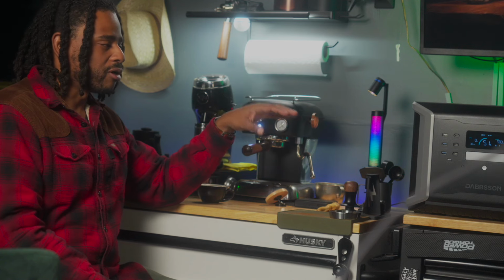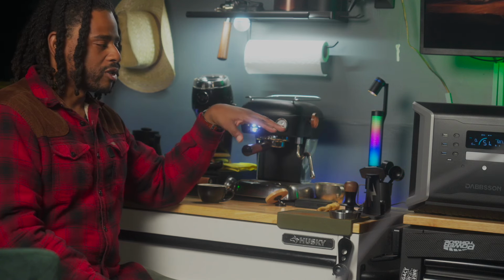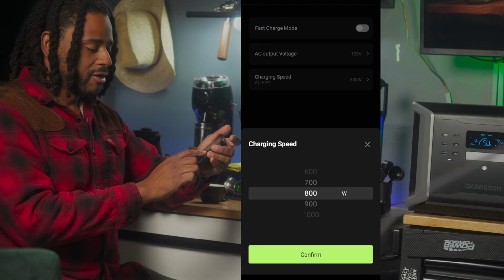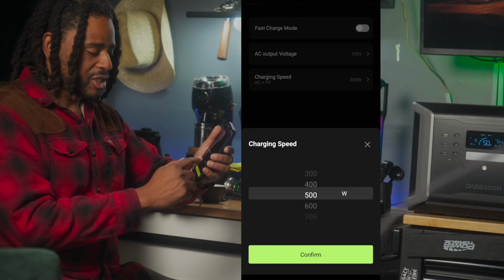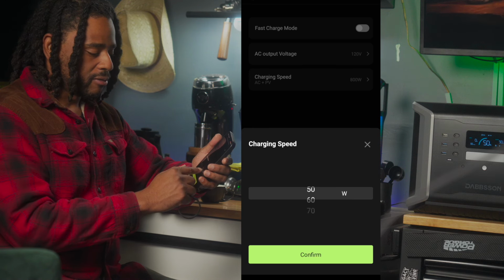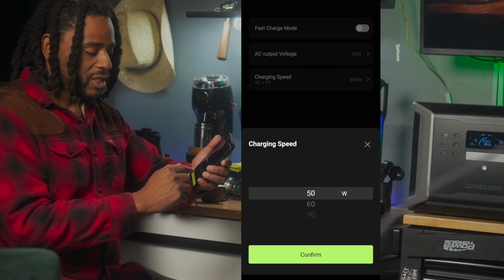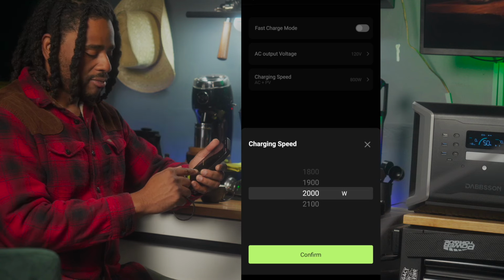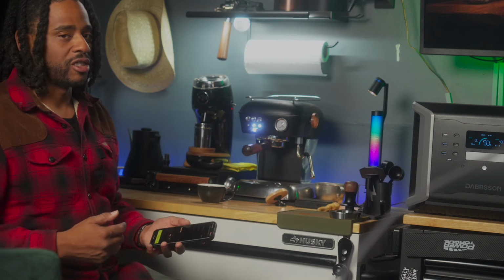The fact that you can go from the charging mode you have set up in here, which I have mine set up currently for a charging speed of 800, as I mentioned, but you can get the wattage of charging all the way down to 50 watts if you want to, or you can boost it all the way up to 2100 watts for charging speeds.